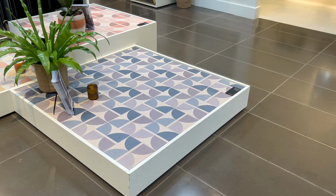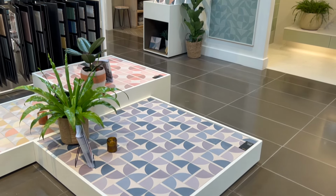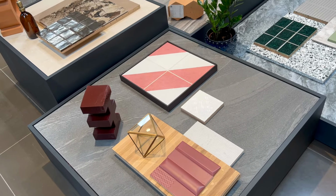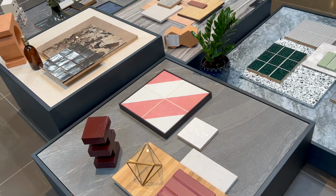So when it comes to the design of this space, there's different elements to it. We're very lucky to have our own in-house interior designers. And our CEO, John Newey, also has a very keen eye for design. So he led a lot of this along with our interior design team.